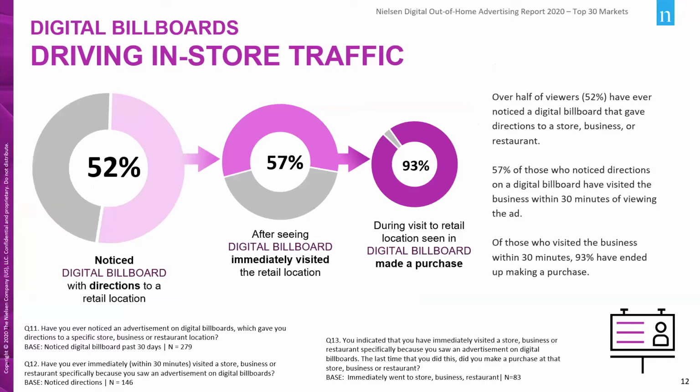Lastly, for digital billboards, we wanted to make that connection between seeing a digital billboard that gave directions to a retail location and how many of those people said that they immediately visited that retail location after seeing the ad on the digital billboard and then finally made a purchase. So the way that you would view these three different charts is first 52% of all the people in the market that had seen a digital billboard had noticed an ad that gave them directions to a retail location. So 52% that had seen a digital billboard saw a digital billboard that directed them to a location.